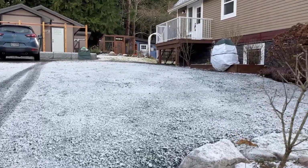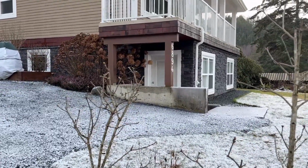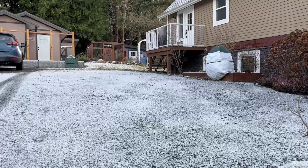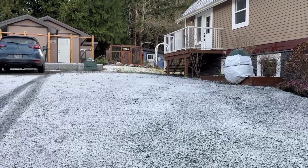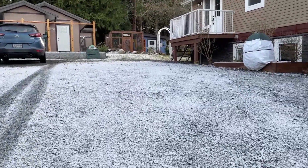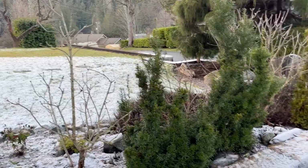So as I head up the driveway and showing the frost, I wanted to share today how I manage the inventory of plants that I have in the garden. The garden has many different areas. This one here is called the driveway for obvious reasons. It's right along the driveway.